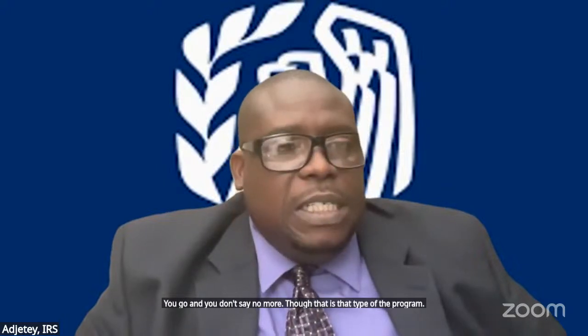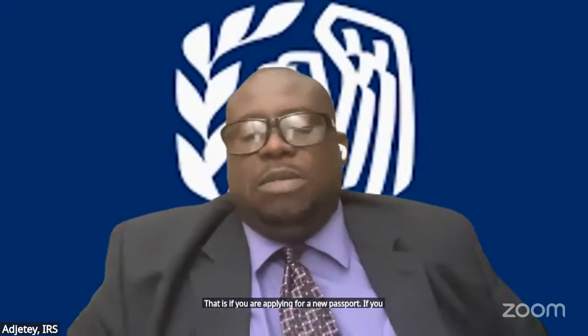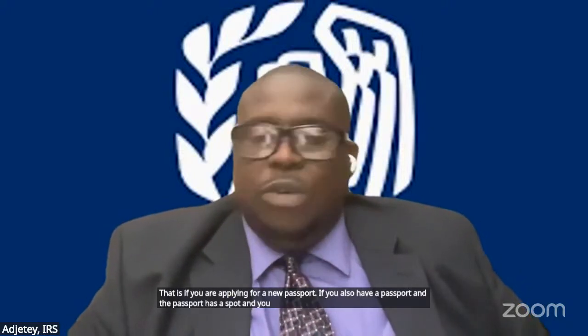Passport certification and decertification. If you owe taxes, that is considered seriously delinquent. IRS will certify your account with the Department of State, meaning if you're an American citizen trying to get a passport and your account has been certified, they will not issue you a passport. That is if you are applying for a new passport. If you already have a passport that has expired and you're trying to renew it and your account has been certified, they will not issue you a passport. The amount considered seriously delinquent is about $64,000. This amount changes yearly with inflation.